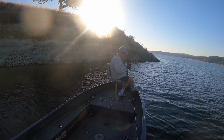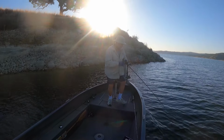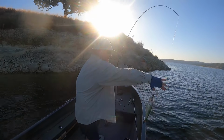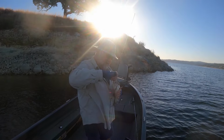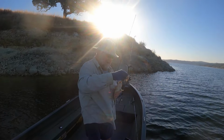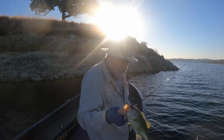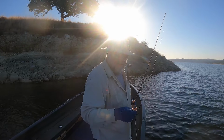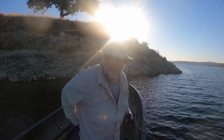Right there. Yeah, there we go. A little nicer fish. Oh yeah, that's a lot nicer fish on a spinnerbait here. It's Dalton, everybody. Out here, give this beautiful fish a kiss, nice and fat. Out here running with a spinnerbait today in this wind. Let me see if I can get some more.